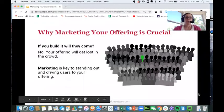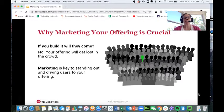So today I'm going to give you an overview of how to market an equity crowdfunding offering, also sometimes called a Regulation CF, Regulation Crowdfunding offering. After you've done all the hard work of launching your equity crowdfunding campaign, it's easy to sit back and think that people will start flocking to it, but unfortunately that isn't the case. If you build it, they won't necessarily come.